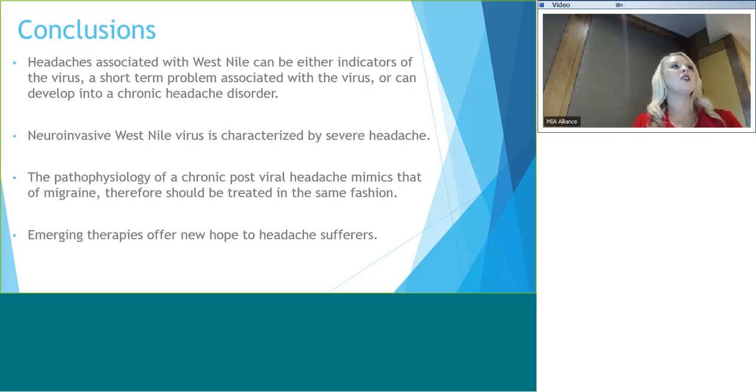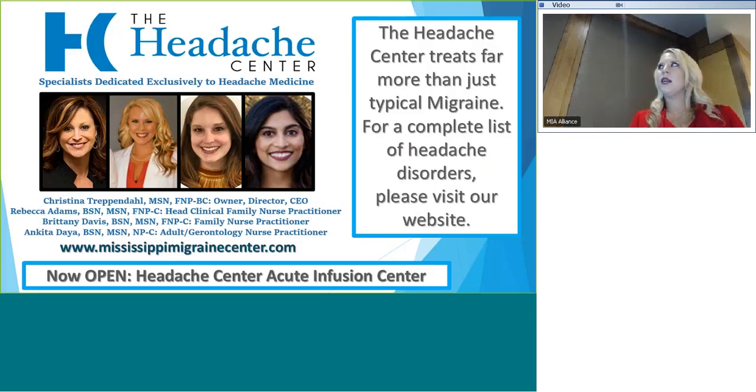And the emerging therapies, the CGRP, it really does offer a new hope to a lot of people that suffer from headaches. And that's our headache center. You can look at the list of the headache disorders, and we also just opened up an infusion center in our practice where patients can come or be referred and receive IV infusions of things like Depakote, magnesium, IV meds, Toradol, Compazine, Benadryl, Reglan, just any sort of acute medicines.